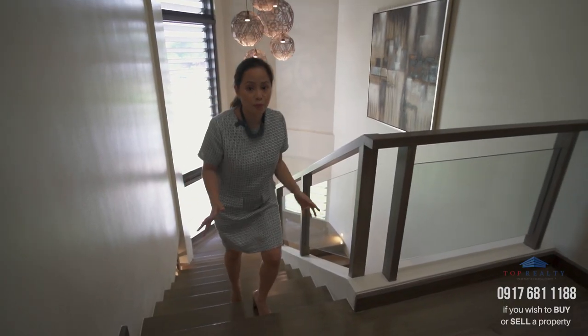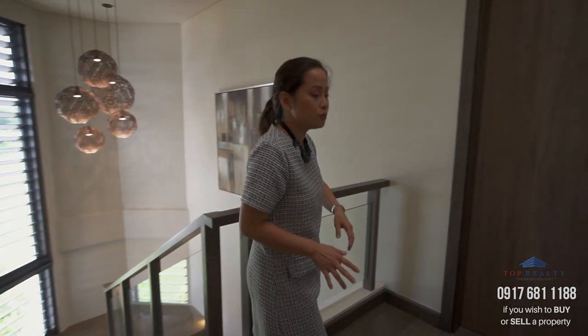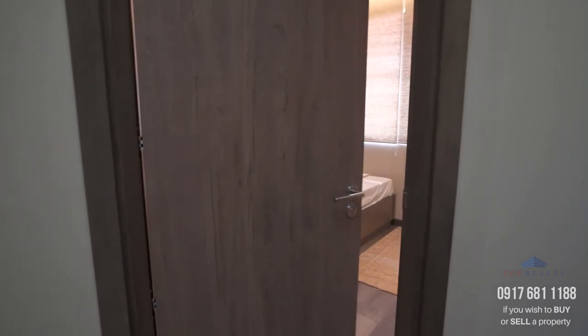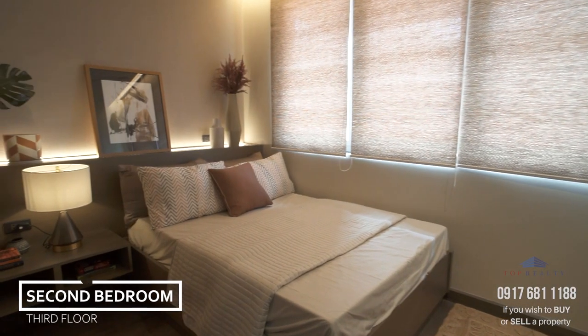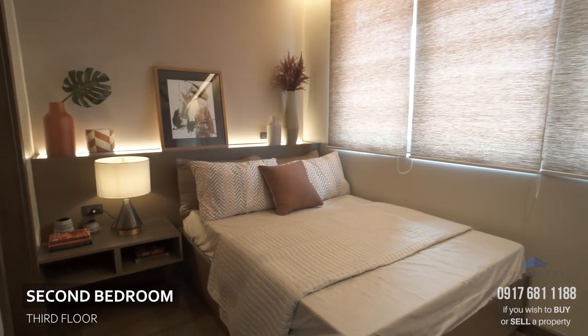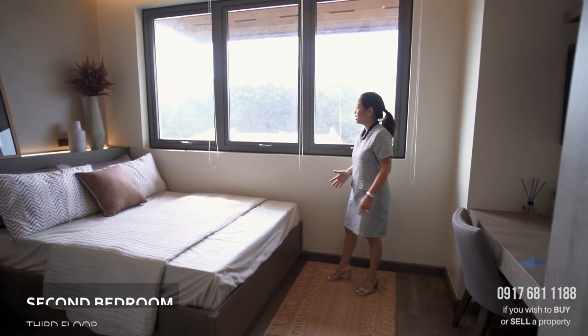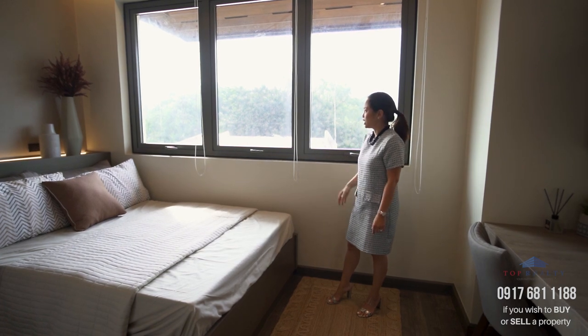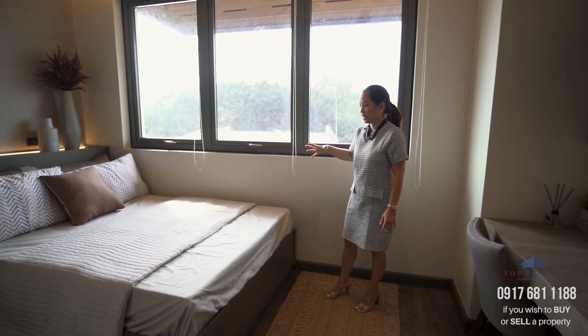Now, on this topmost floor, you have two rooms, the second bedroom and the master bedroom. Let me show you first the second bedroom. It's about the same size as the first bedroom that we saw, and it also has the same huge picture window which allows a lot of natural light in.